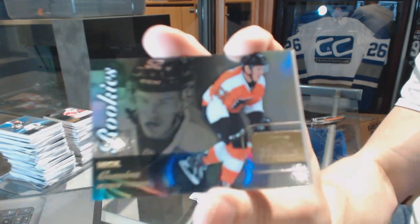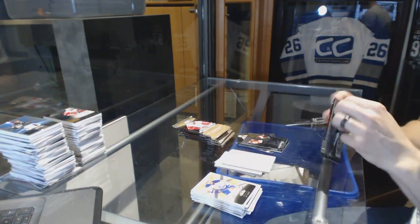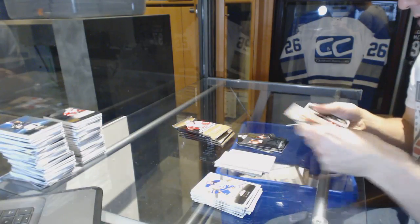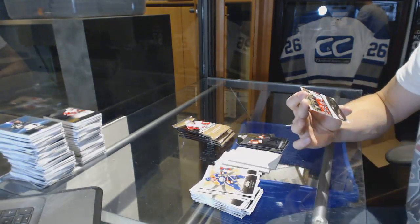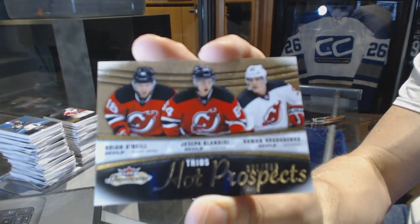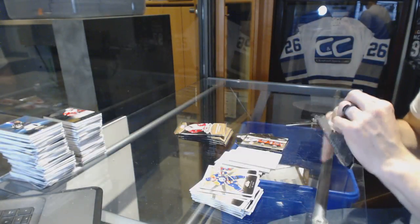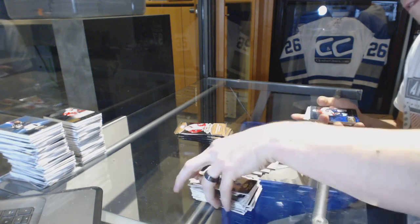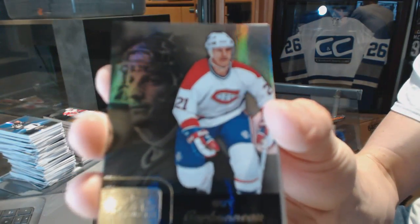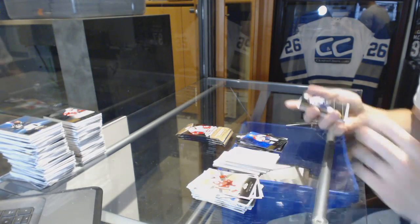Flair Showcase Rookie for the Philadelphia Flyers, Nick Cousins. Hot Prospects Triple Rookie, number 599 for the New Jersey Devils, Brian O'Neill, Joseph Blandisi, and Reid Boucher. 599 for the Devils. Flair Showcase for the Montreal Canadiens, Guy Carbonneau. Metal Universe for the Winnipeg Jets, Nikolaj Ehlers.